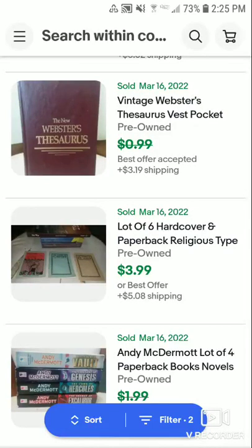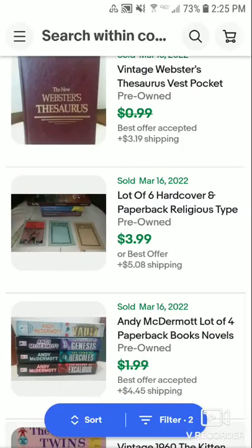I paid like $26 somewhere on there, and it's a good deal. I flipped it, so I was happy about that. I did not make my money back yet on the children's book lot. You sold three things and didn't make your money back, but that's the way it works sometimes.